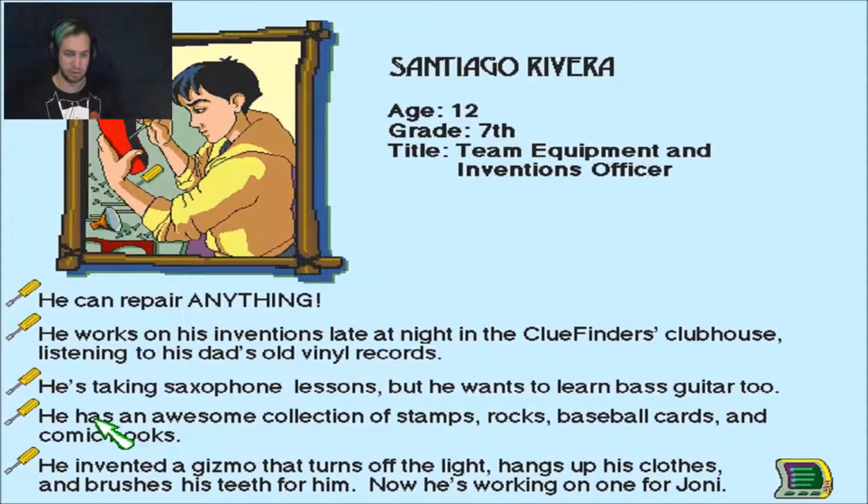So let's figure out how old Santiago is. Age 12. He's in the 7th grade, and he's the team equipment and inventions officer. Cool. So he can repair anything. Let's keep that in mind for further adventures that we do with this gang. He works on inventions late at night in the Cluefinders Clubhouse, listening to his dad's old vinyl records. So he's one of those guys.